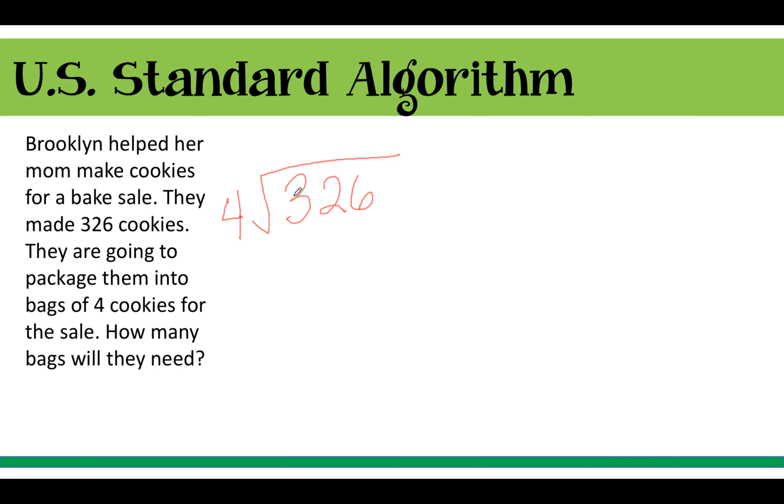What the standard algorithm is doing, I mean, that 3, we all know that's really 300. But what it's doing is it's breaking numbers down into small chunks. If you are thinking about place value, you'll be thinking, okay, that's 300. If you're not thinking about the place value, you're simply thinking 4 into 3, you're thinking that doesn't work. That's what the algorithm is for. It's to break it down so it's something small, so you're just able to do the easiest part.